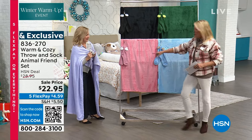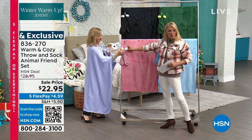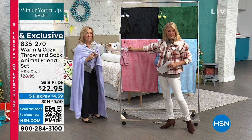Can you guys do that? Can you go in real tight over here to the bunny? Because the bunny's so cute. I want to show all the little characters. I don't know if you can see. Oh, yeah, there you go.